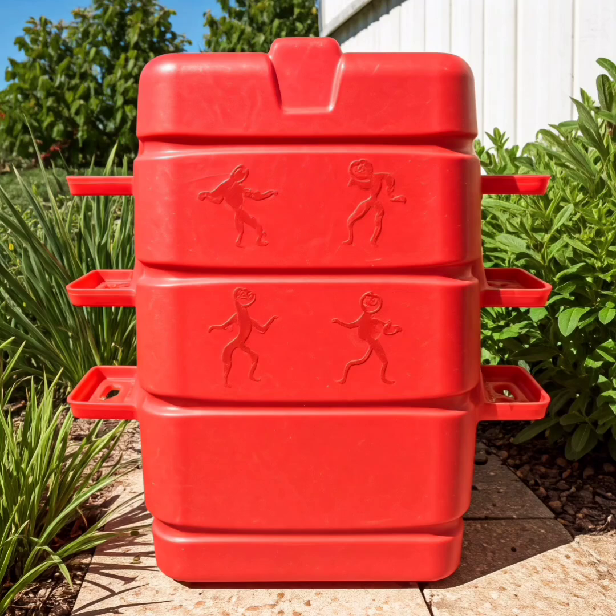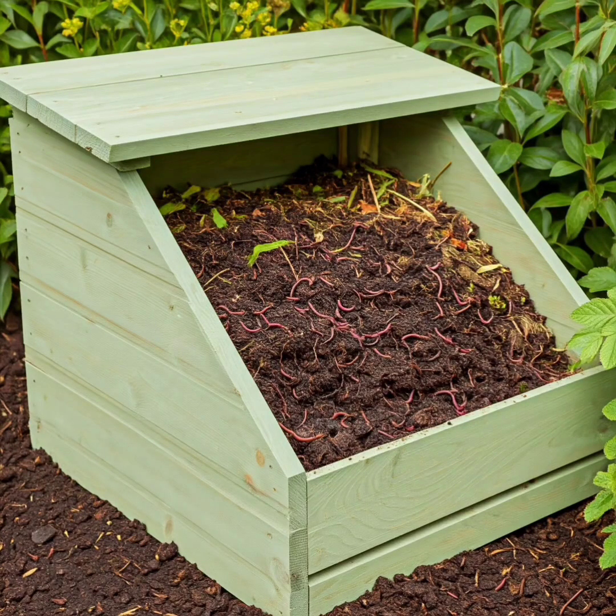Hold your horses. You want to give those little guys a little welcome snack first. Some fruit and veggie scraps are perfect. Just bury them under the bedding. We don't want fruit flies crashing the party. Good point. Keep those fruit flies away. Okay, so we've got our bin all set up, bedding, hungry worms, a starter snack. Are we ready to launch this operation?